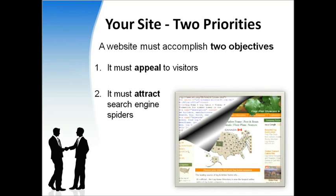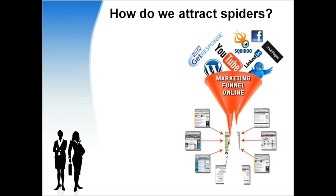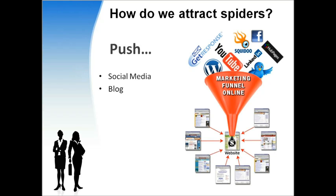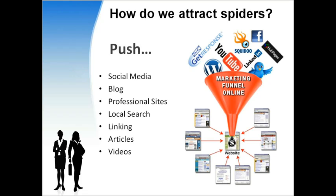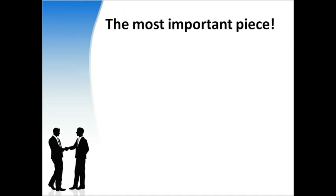Secondly, it must attract search engine spiders. So how do we attract spiders? We push them and attract them to our website through a bunch of various methods, and a lot of these, as I mentioned, are off-site properties that include social media, our blog, professional websites, local search SEO, strategic linking, syndicated articles that we've distributed around the net, our videos such as the one you're watching here, responders, and a number of other key critical components that I talk about in the Internet book.